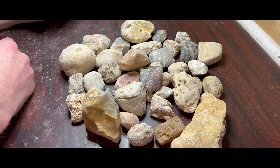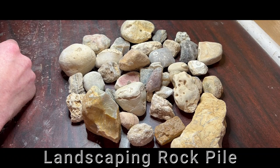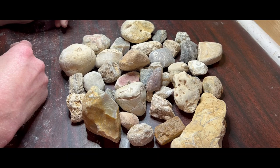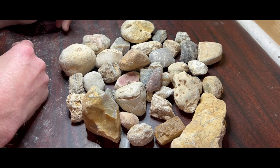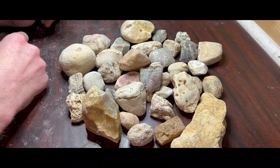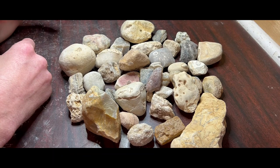The rocks we are going to be looking at today actually come from a landscaping rock pile that was sitting on one of my friend's dad's property. He was kind enough to give me permission to look through and take a handful of goodies, and I'm pretty excited about what we were able to find.